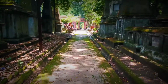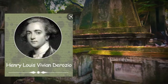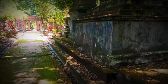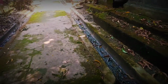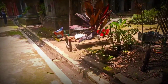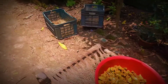The next one that we are going to is Vivian de Rosario, who was a renowned poet. So we'll just take a walk down and we'll get to his grave in a bit. So we're just taking a walk around, and we're going to see the grave of Henry Louis Vivian de Rosario. He was an Anglo-Indian poet. And there's some nice mango achar being made here.